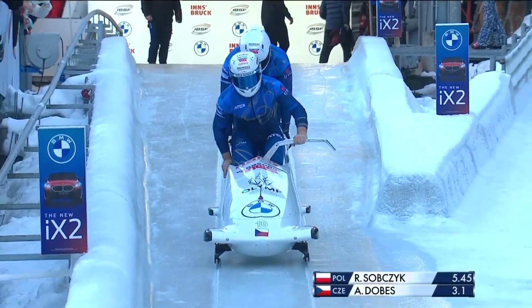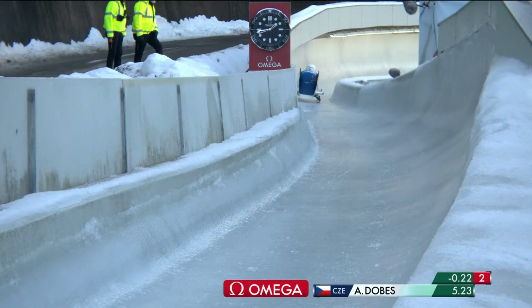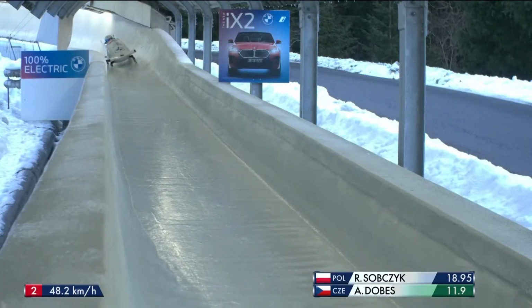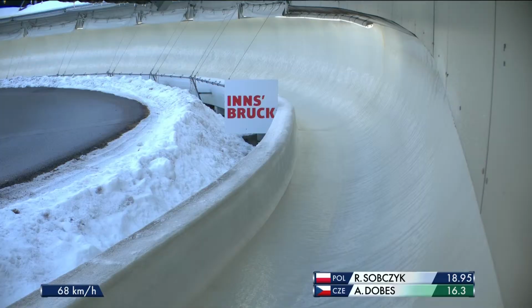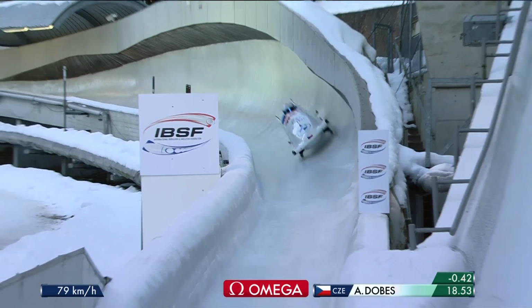So I'd expect to see this push in either the low 20s or teens, because these guys push exceptionally well. There you go, 23. They push very well in the plan. So there seems to be a good pairing for the Czechs. Yeah, they get in, get down nice and neatly. I think Adam Dobeš has got plenty of years in front of him. He does look like he learns these tracks fast.